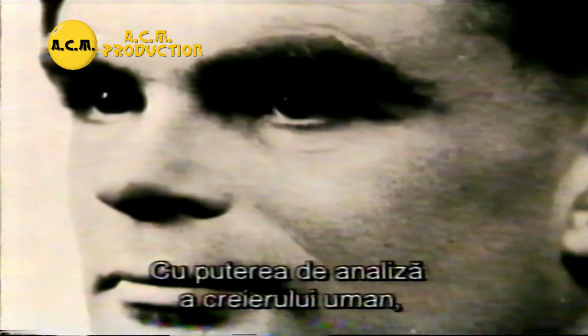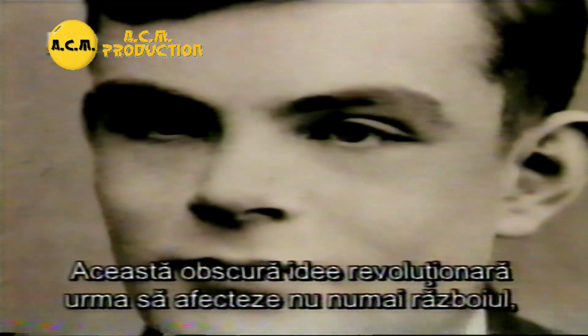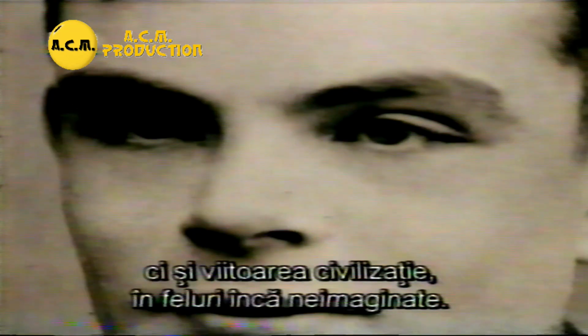With human brain power, the idea of first eliminating wrong answers was useless. It would take years. But Turing attempted to model the mind as machine, in which thoughts could be broken down into small tasks and attacked step by step in machine logic. This obscure revolutionary thought would not only have the greatest effect on the war, but in ways not yet imagined on future civilization.